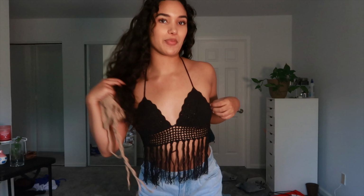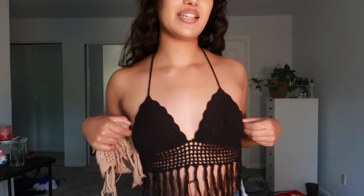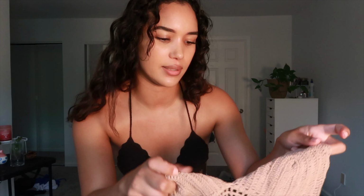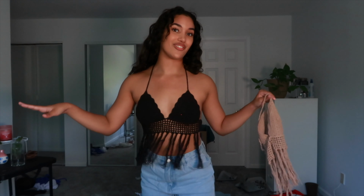Next, I have this top. It's like a fringe crochet top and it's literally the cutest thing ever. So this is what it looks like up close. And this is what the back looks like. I also got it in this like beige tannish color, which I think will look so pretty because it's very similar to my skin tone. Tell me I don't look like I'm on vacation. You could have it as a swimsuit cover up. You could throw it on with shorts. It's just a very fun top.